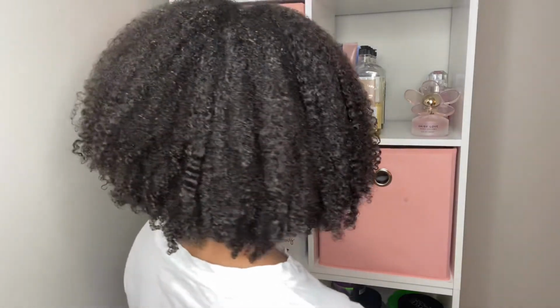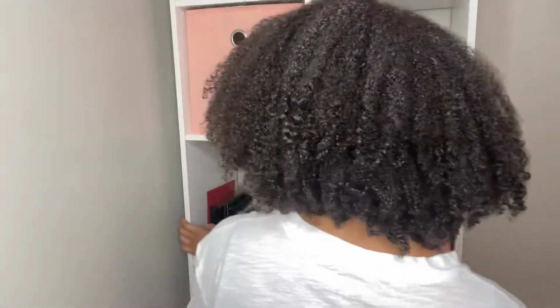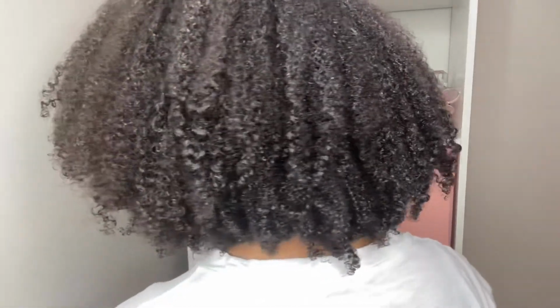So I'm all done, and this is what my hair looks like freshly wet. It hadn't dried, not even the slightest, but this is what it looks like. It's pretty curly, or actually really curly to me. And yeah, I'll be back to show y'all what it looks like all complete, all dry, and I'll tell y'all my final thoughts.